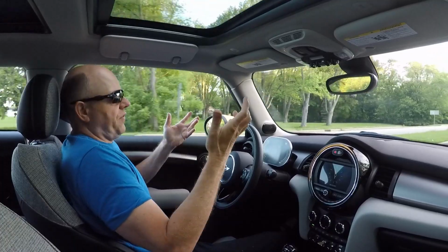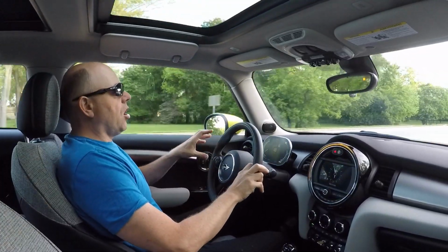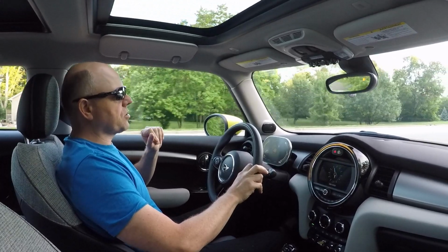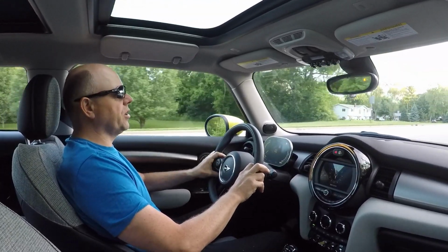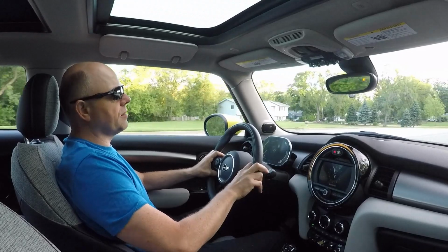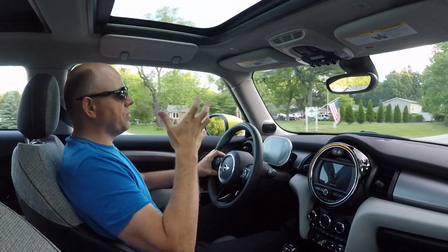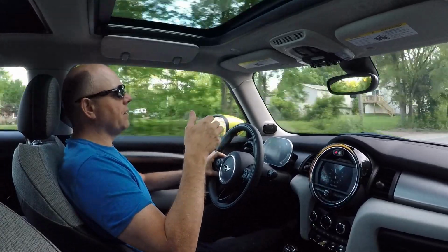We wanted another fun car for the family. Also, my son just got his license, and we have the little Smart Electric Drive for him, although that car is only good for about 70 miles of range in the summer. And we thought, well, just in case that car doesn't have enough range, we wanted something else that he could drive.